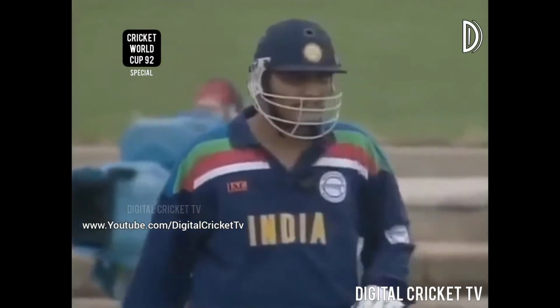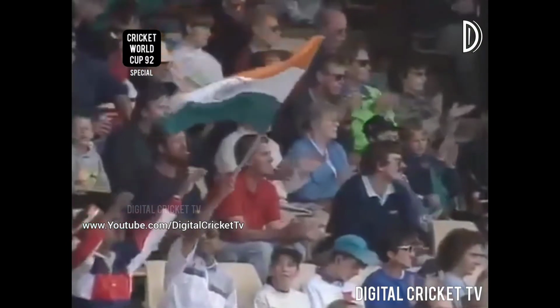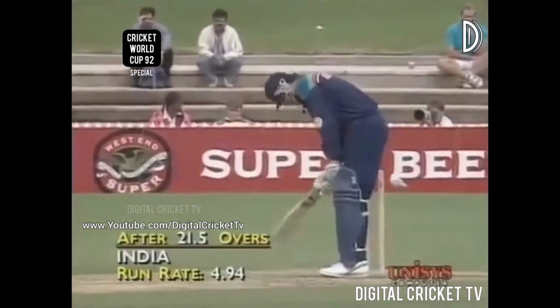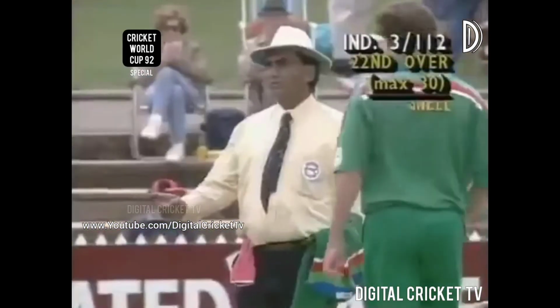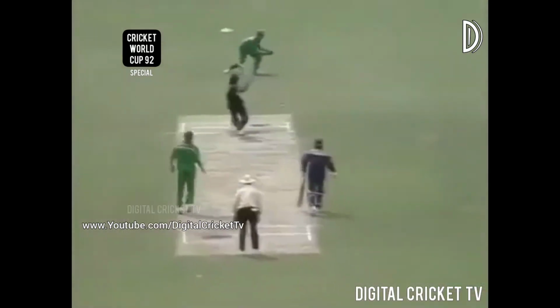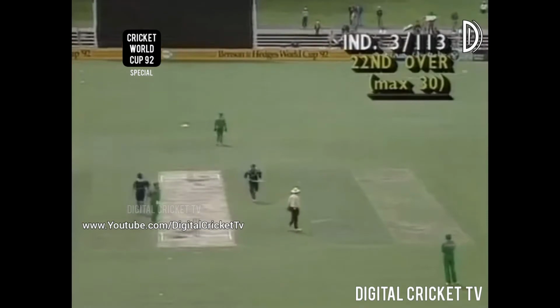It's Mohammad Azharuddin's 50. He's played very well. Placement has been absolutely superb. Doesn't really try to strike the ball too hard. His timing has been immaculate. That's the end of the over. 3 for 112. Put that one away fine as well. So that'll run all the way down to the fence.